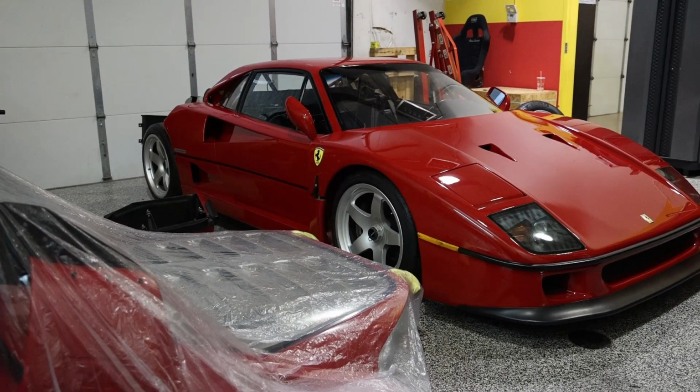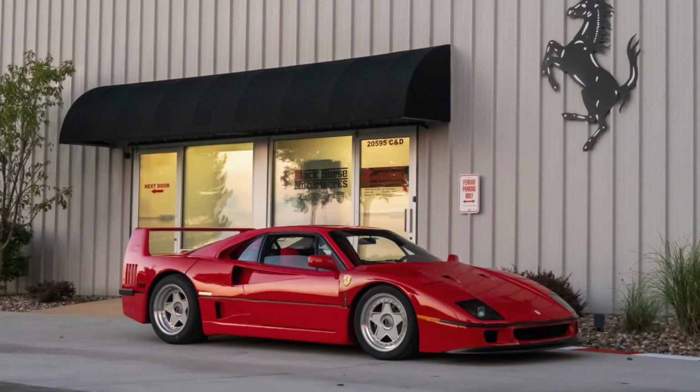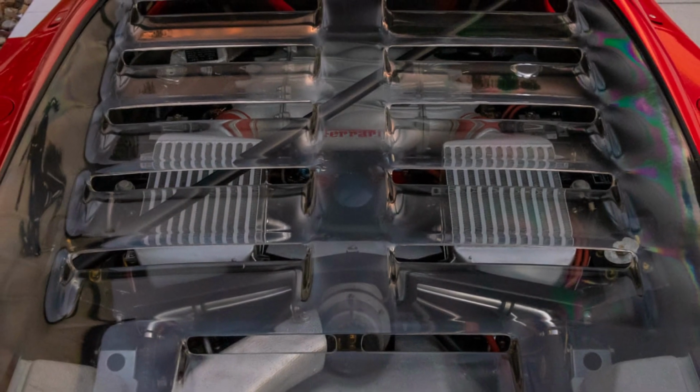But this one, when you had it in the shop, I came up here and Rick's like, hey, my F40's up. I came and saw it. It had rock chips. It had this and that. The windows were kind of faded. The dash. I was like, oh my gosh. It was my favorite F40 I've ever seen.